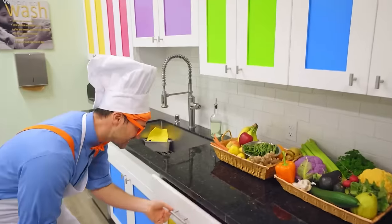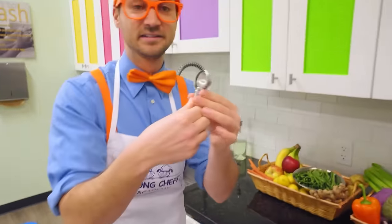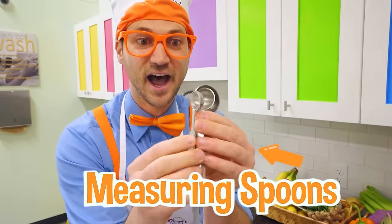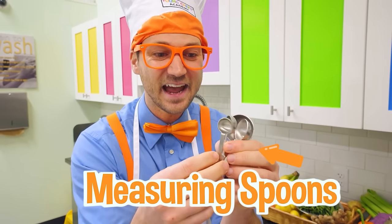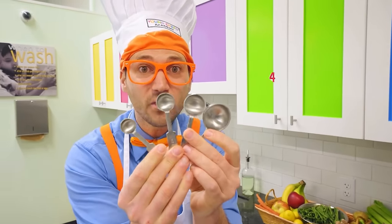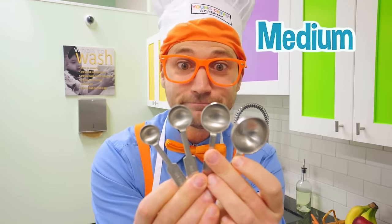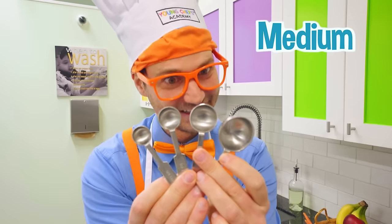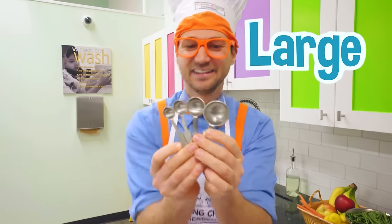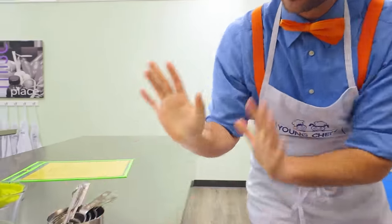Alrighty, let's see what's in here. Oh, we definitely need some measuring spoons. Yeah, same thing, just like the measuring cups. The measuring spoons have four different sizes, from small to medium, to medium, to large. Okay, put them right about in there.